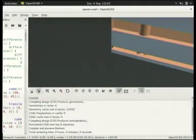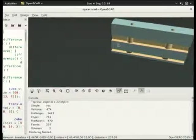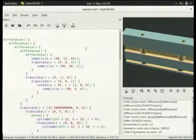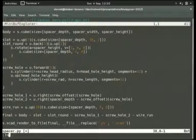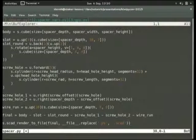So here's the actual cube, and we've got the difference of the difference of the difference of all the things we're taking away. So that's fine. So let's generate the actual 3D model for this. I'll run make job to do this, spacer.stl. So this invokes the OpenSCAD environment to actually generate the 3D model file. So now we've completed the design phase.